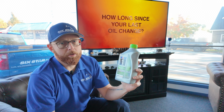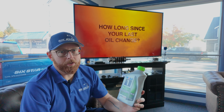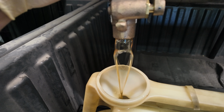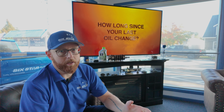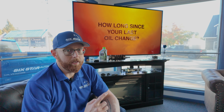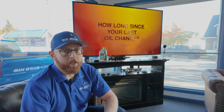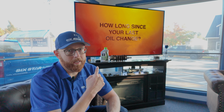The industry introduced multi-viscosity oil in the 1950s. They found by using additives called viscosity modifiers, they could change the viscosity of oil at higher temperatures. This is important because as oil gets hotter, it gets thinner. So by using these modifiers, they could actually keep the oil thicker at higher temperatures, which adds to the protection that it can offer. An easier way to think about it would just be a cold and a hot number.